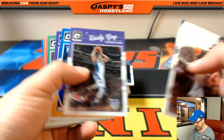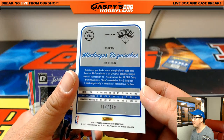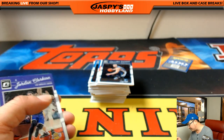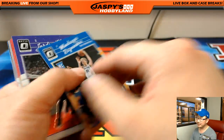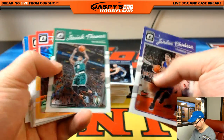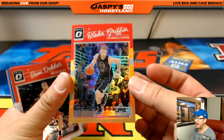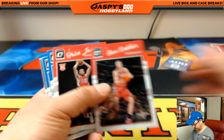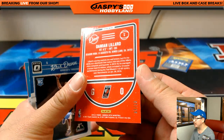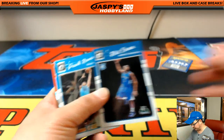Drew Holiday leads us off. And then, oh, I can't say this guy's name. 114 out of 199. Kuzminskas? It's got to be Kuzminskas, right? Difficult. Knicks. That'll get sleeved up. Knicks, that'll be for TD. Thon Dennison. Blake Griffin. Orange. 156 out of 199 for Ronbo. Nice. Blake. Gold, Damian Lillard. Dimes. That's 7 out of 10. Nice one for the Trailblazers. That'll be for Bulldog fan.